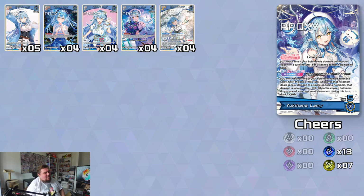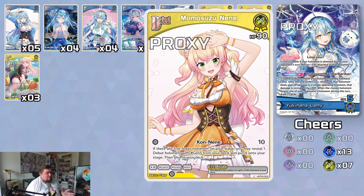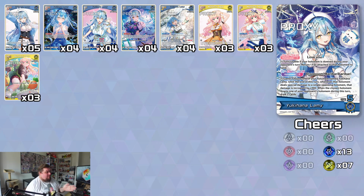Moving into the Nene lineup, we have 3 debut Nene, 3 first bloom idol Nene, and 3 second bloom Nene. So the Nene lineup is very, very supporting in this deck. Your Lamy is basically your main engine, and then the Nene just supports you in terms of getting things done. So the debut Nene is for 1 colorless cheer for 10 damage only, but it allows you to search your deck for a Gen 5 HOLOMEM and put it onto your backstage. It's basically an ordinary PC or a normal PC on an art, which is kind of neat.